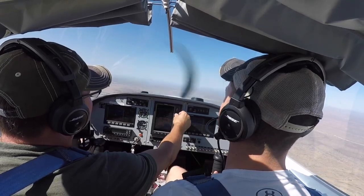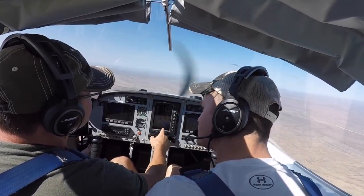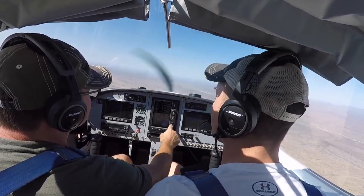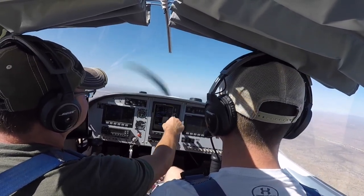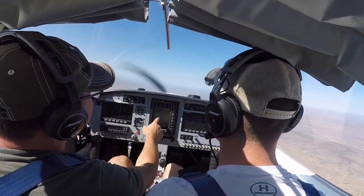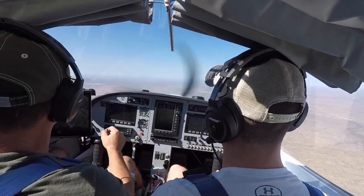Traffic, 1 o'clock, 2 miles south, 5,500. That's not bad as far as turbulence goes. All right, now. See that? That's telling you how to get to Buckeye Airport. Okay.